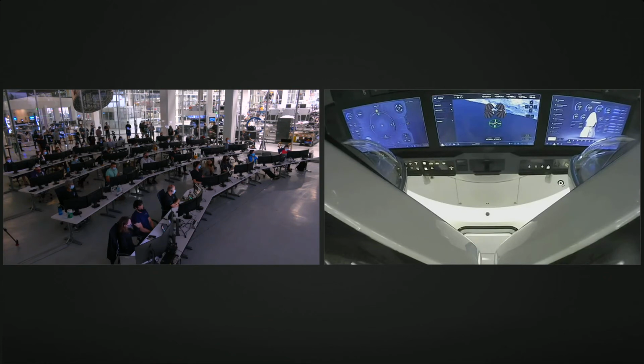Yeah, what a crew for this mission. Just such incredible individuals, raising money for St. Jude Children's Research Hospital, doing science experiments while out in orbit, let alone just being the first all-civilian crew to go to orbit. It's just been so inspirational, and I can't wait to see them egress the vehicle shortly here. Yeah, it's definitely going to be a very, very exciting time.